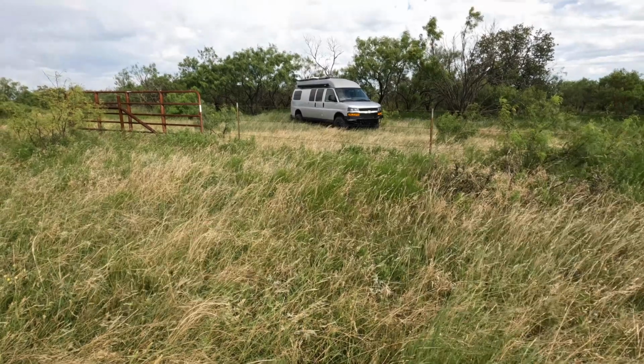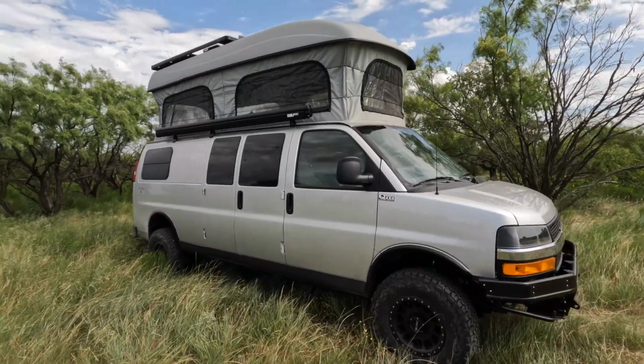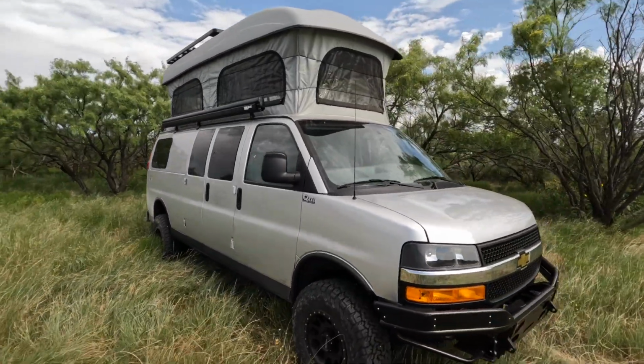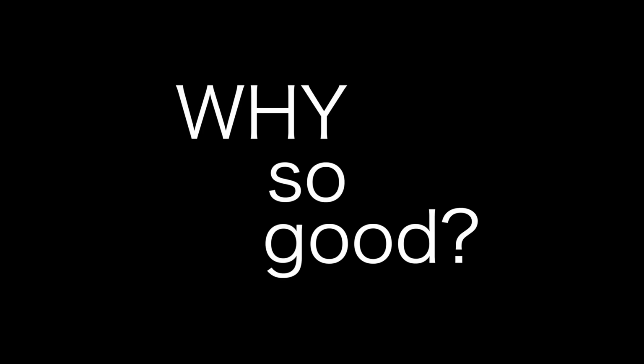Now, I've headed out to Texas to see the folks at BTR Outfitters a couple times this year, and both times I got to see this guy right here, a Chevy Express 3500 camper van up close and personal. And friends, this thing is an absolute beast that combines the creature comforts of an RV, but in a hardcore off-road, off-grid apocalypse mobile command station. So, why is it so good, you ask? Well, let's take a deep dive into this thing and cover my first impression.